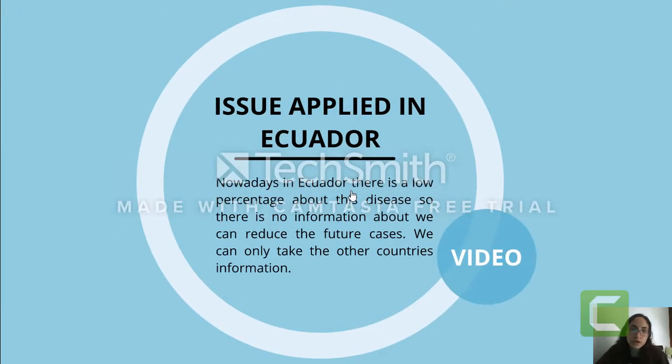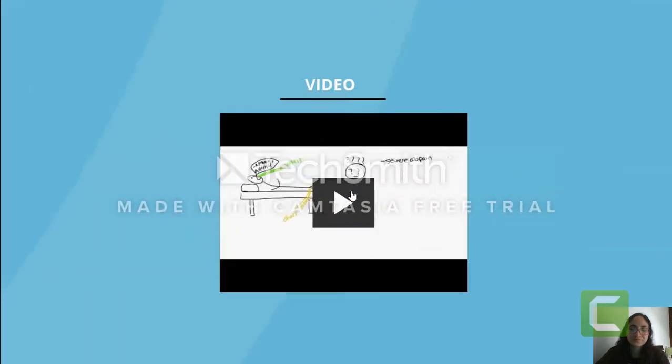Issue applied in Ecuador. Nowadays, in Ecuador, there is a low percentage of this disease, so there is no information about how we can reduce future cases. We can only take the information from other countries.